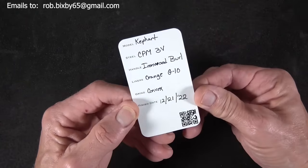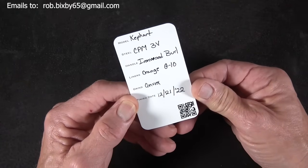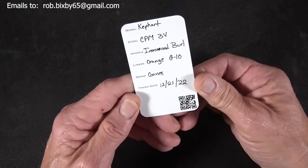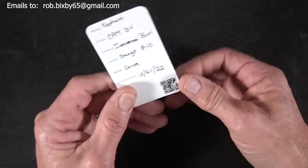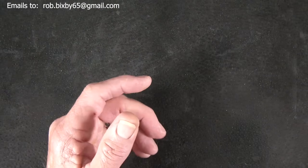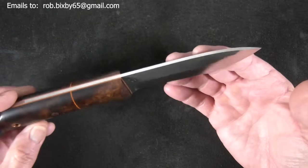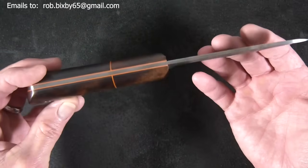This is his Kephart in CPM 3V, handled in desert ironwood burl with some orange G10 liners. A convex saber grind produced December of '22. These do not come with a sheath. Kind of the brute de forge style.